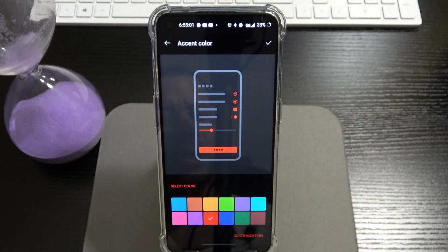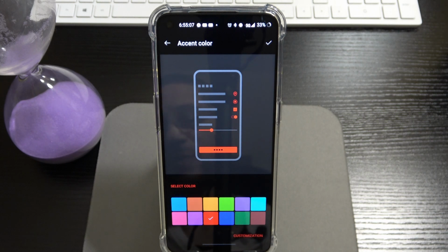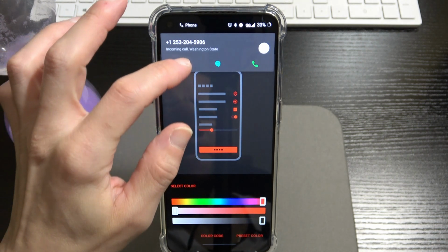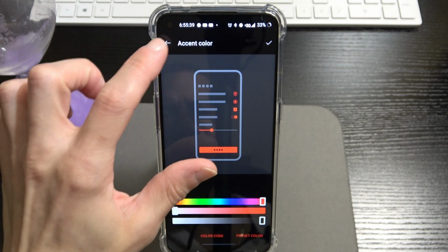So again, accent colors. This is where you can change the accent colors. My favorite color is red, but if you go to customize, you could change those colors. You can tweak them to what you want them to be. This is one of the main reasons why I like Oxygen OS, because it gives you way more customizing options than a lot of other phones that have user interfaces that offer some customizations, but it's not as deep as this, right? And I'm a huge fan of that.